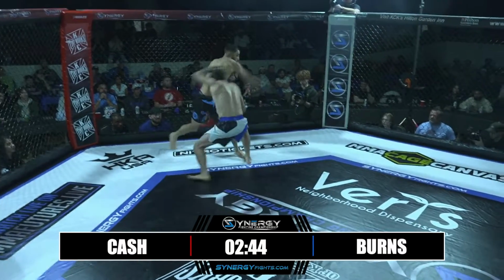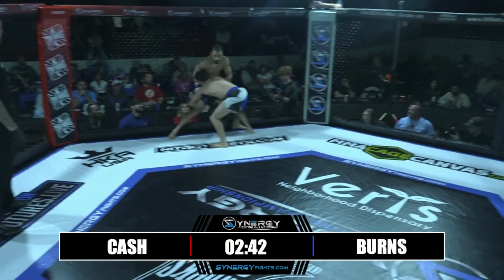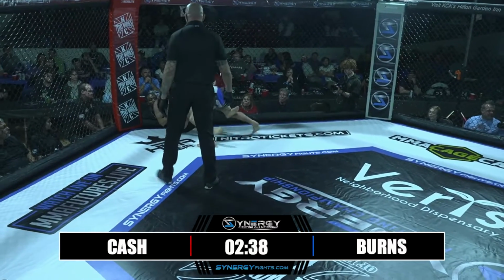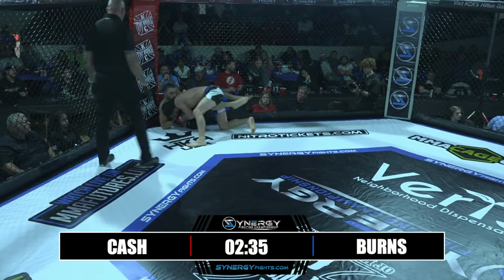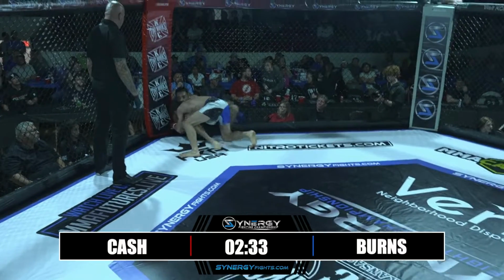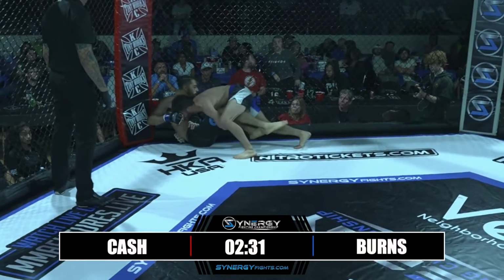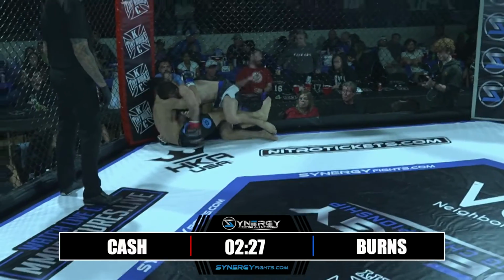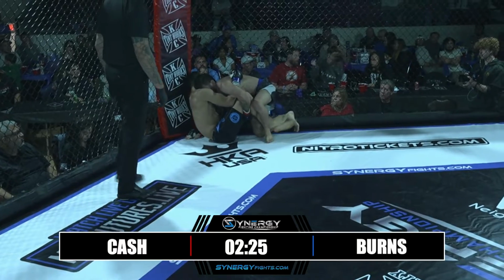But we start here. Ben Cash in the southpaw stance, looking for the takedown entry early. No surprise here, getting the takedown early. I'm just interested to see Tyrell Burns' defense once his back is up against the cage. Yeah, Ben Cash, he fights like a veteran. He doesn't make a lot of mistakes.